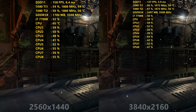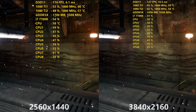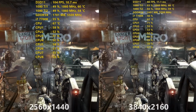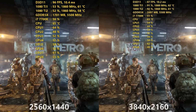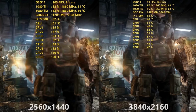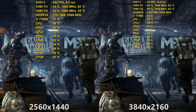The first game I went and booted up just to make sure everything was running properly and was stable was Metro Last Light, and at first it was only running on a single GPU, and I went and Googled around and I found that I had to actually use a different form of frame rendering, which is alternate frame rendering 2 in the Nvidia control panel. They have AFR1, AFR2, or usually you can use the Nvidia recommended, so I ended up using AFR2 to actually get both GPUs being used.